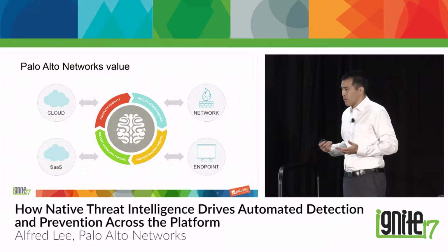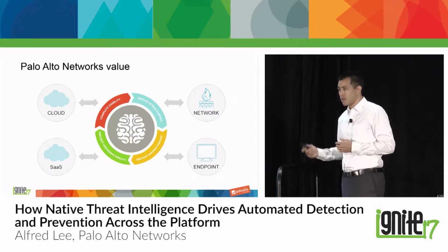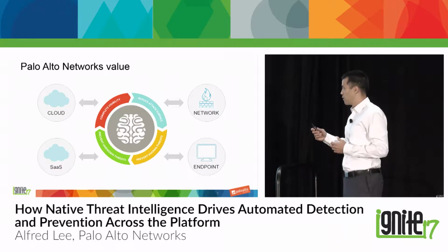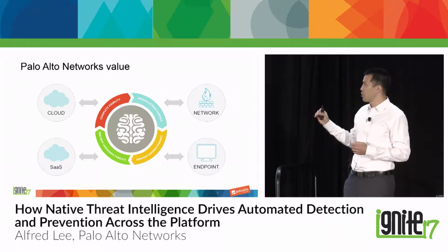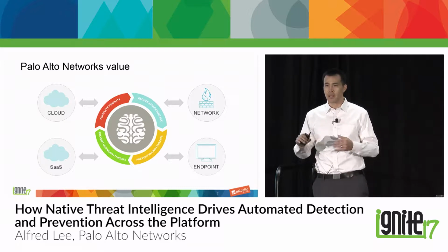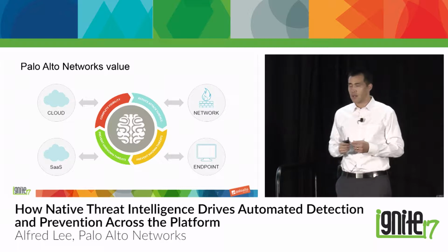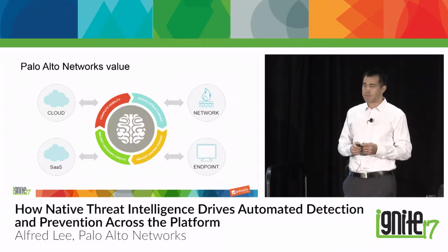And so that's the value of Palo Alto Networks, is that we've created this platform in order to be able to detect very quickly unknown threats and quickly push out intelligence and reprogram in terms of new signatures out to all the areas that can actually block, whether it's in the cloud, whether it's part of the SaaS applications, part of the network, or even part of the endpoint.